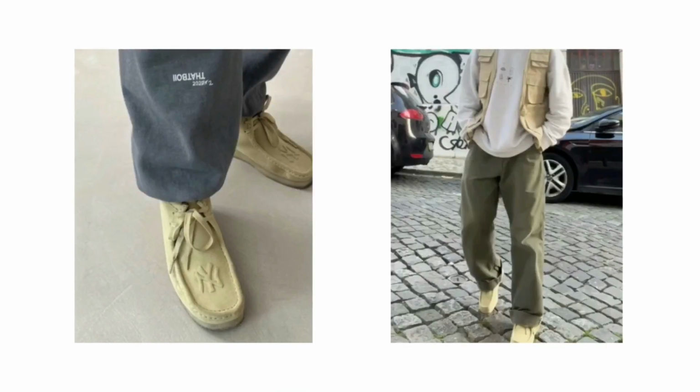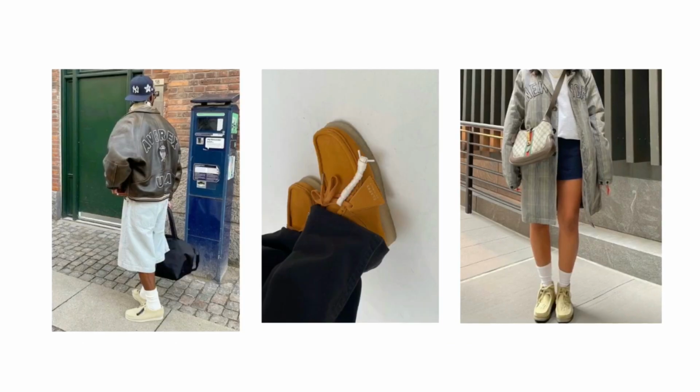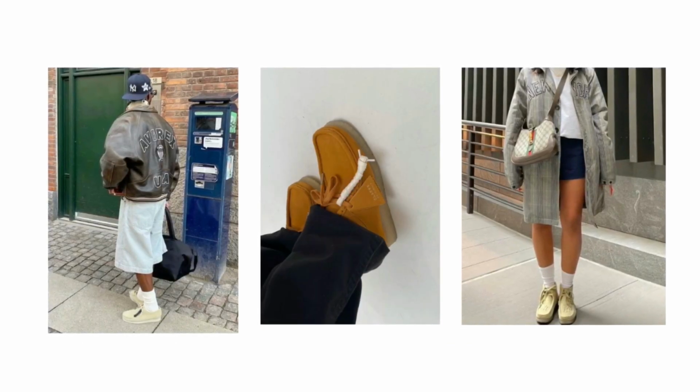Now I have to admit, clogs aren't exactly a type of shoe that I'd personally get. They don't really resonate with my current style, but from what I've seen, those that actually do appreciate the form and overall look of this shoe do an amazing job at styling them.